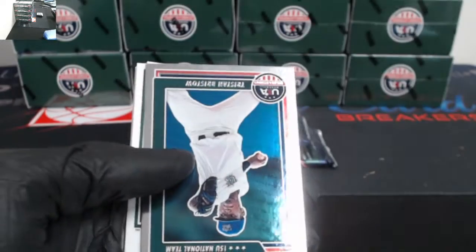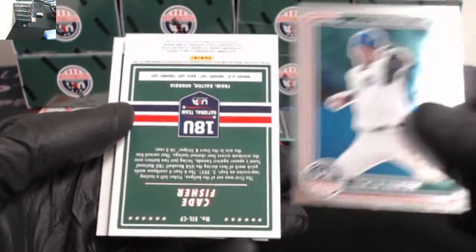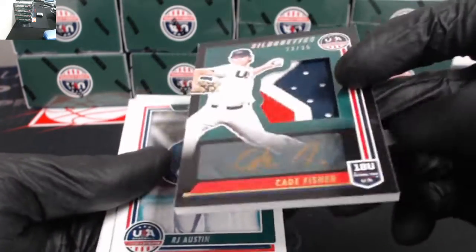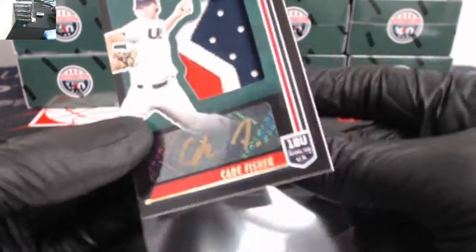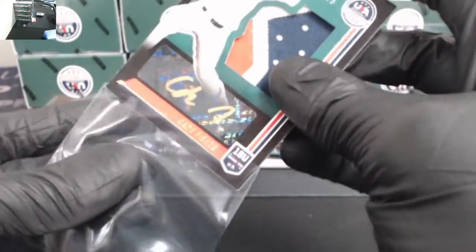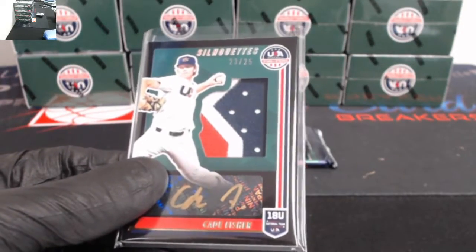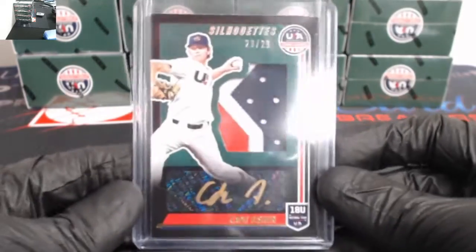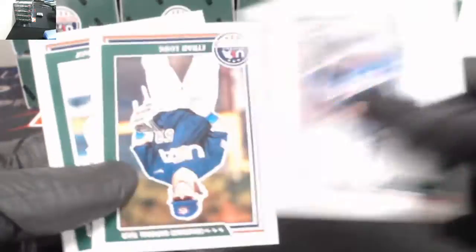Tristan, who is that? Oh, Bristow. Cade Fisher. It's gonna be a patch. Ooh, patch auto to 25. Patch auto to 25. Try to maybe get some sick hits like this. These are sweet. The 25, Cade Fisher.